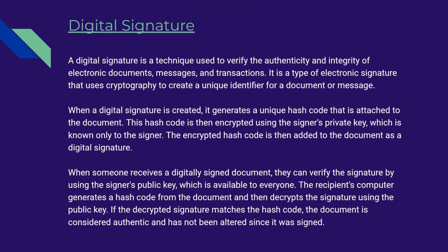A digital signature is a technique used to verify the authenticity and integrity of electronic documents, messages, and transactions. It is a type of electronic signature that uses cryptography to create a unique identifier for a document or message. When a digital signature is created, it generates a unique hash code that is attached to the document. This hash code is then encrypted using the signer's private key, which is known only to the signer. The encrypted hash code is then added to the document as a digital signature.